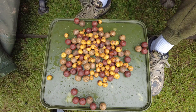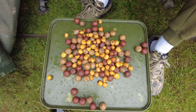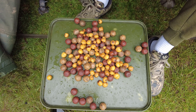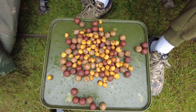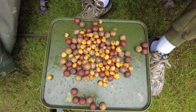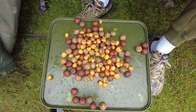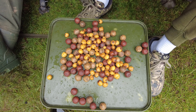So we'll just run you through the bait that we're using. It's quite standard for what we've been using of late. It is Baitworks Cremino and Atlantic Heat 50/50 with some tiger nuts from Carbon Baits in there as well. Cory's fishing it a little bit different to me. He has got marine instead of Cremino, so same sort of idea.